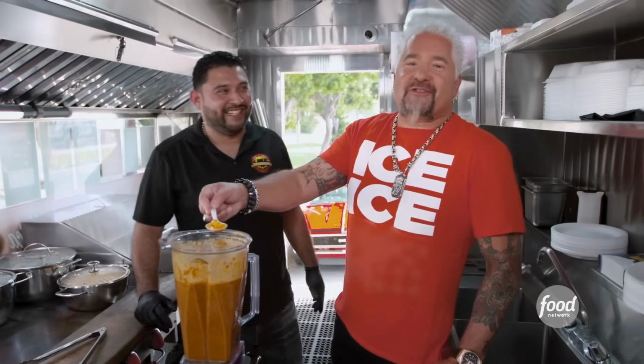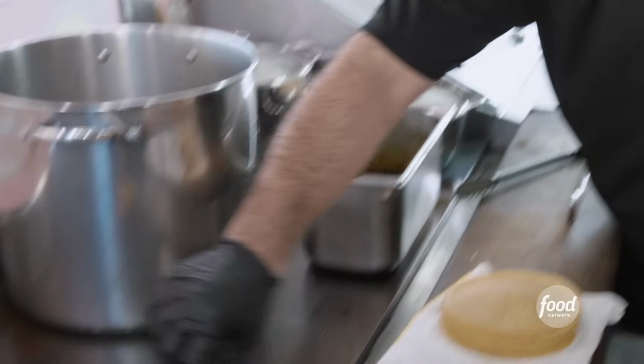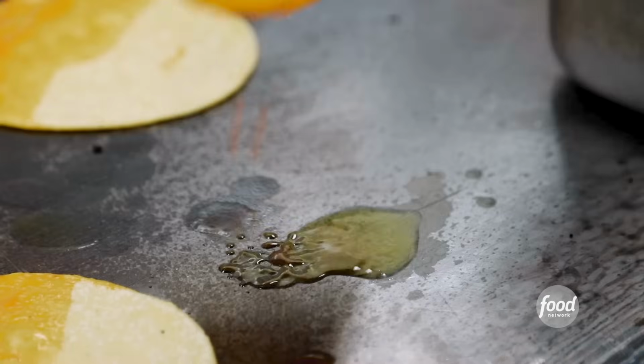Yeah. Try it. You see him step back? It's got a great acid to it, almost like a vinegar acid. This is delicious. I'm queso hungry. Queso, hurry up. These are handmade tortillas. That's the real key right there. Dipping it in that fat.